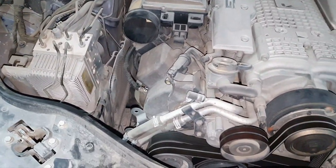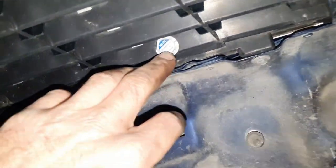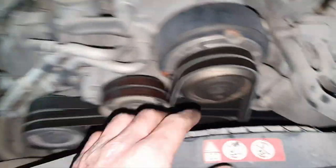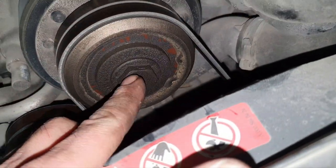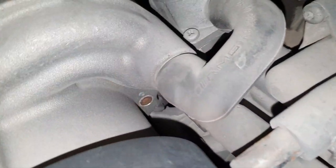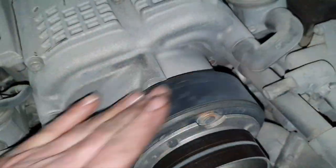Another thing, what did I spot? I spot this one, the grill, it's been replaced. And definitely there was one small accident at the front, but nothing major. It's acceptable. I don't think it went full inside. You also see the breather here from the supercharger, and some oil came out. It's a good thing to change the supercharger oil at this mileage. Some people don't change it because they say it's lifetime.